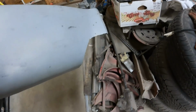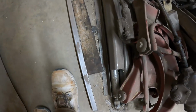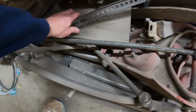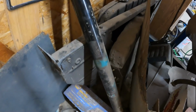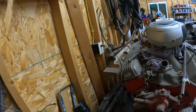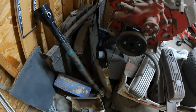Square body patch panel that I just used a little piece of. A-arms, various pieces of metal, stuff I've cut out of the car. Some sort of little bracket I saved to make something out of someday. The frame horns, battery box, couple radiators, steering column, 327 small block Chevy that'll be going back in there someday. Trey's always got lots of horns and dead heads laying around. He likes doing a little bit of taxidermy stuff, cleaning those out.